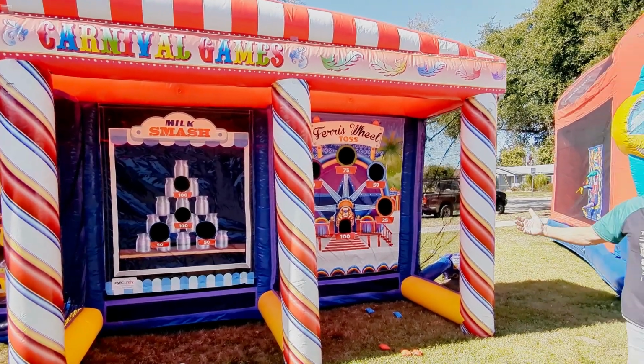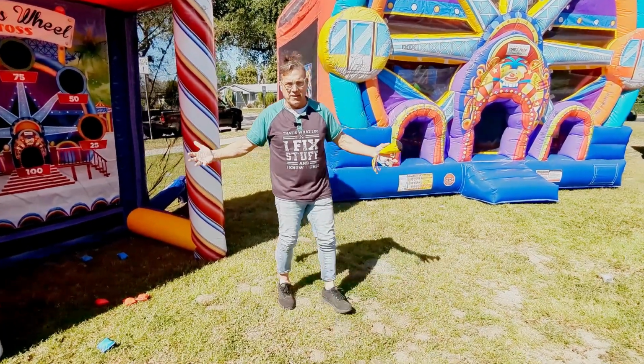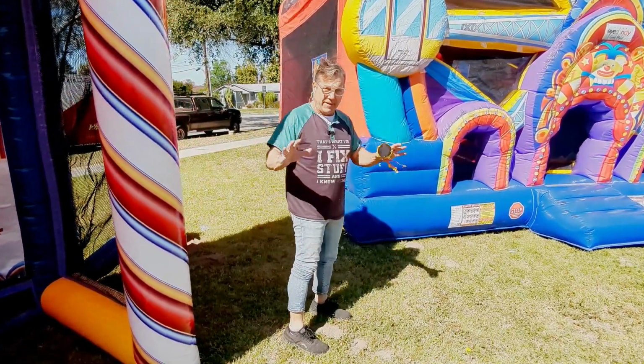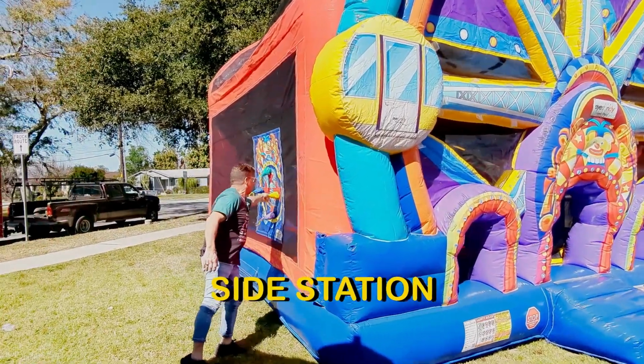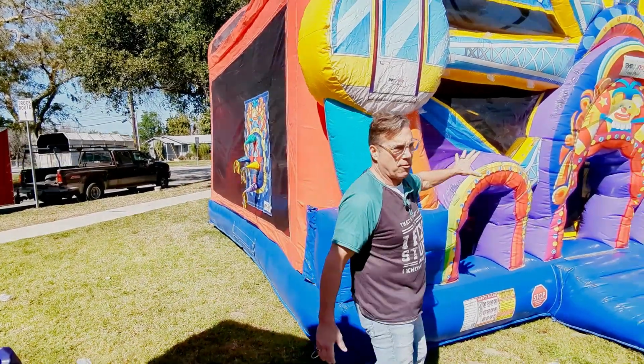So what's better than having some cool carnival games to win some fun prizes? Well, what's better is an interactive Ferris wheel. It's not the real Ferris wheel. Those are very expensive. This is a great Ferris wheel for young kids. It can be run at a side station. It can be literally playing, throwing stuff on the side, or you can utilize this as a combo play center.